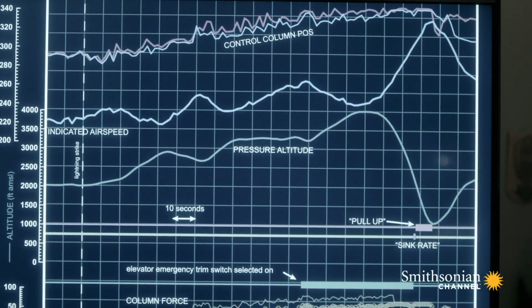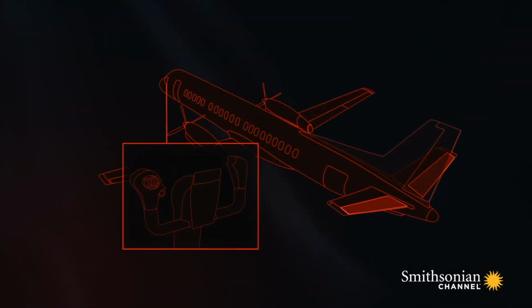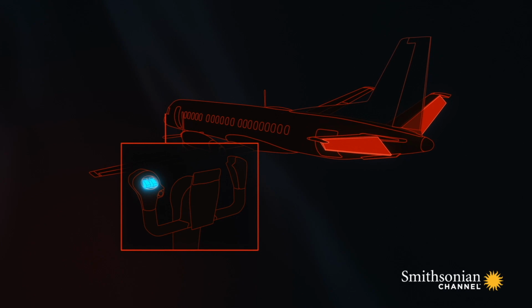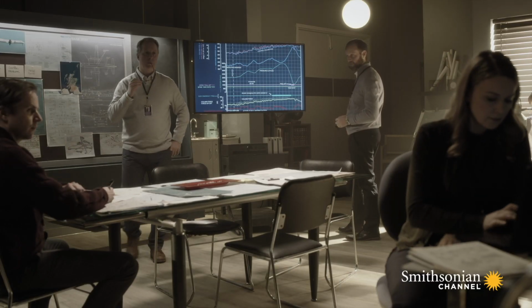But why? The captain said they were also applying pitch trim. Pitch trim moves the tail elevators up and down to maintain the pitch of the aircraft. Could we take a look at the pitch trim data, please?